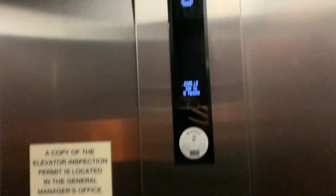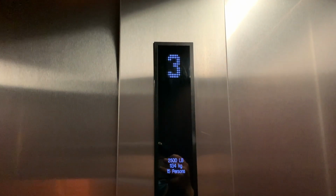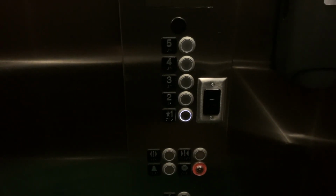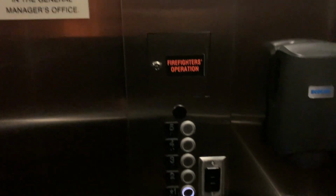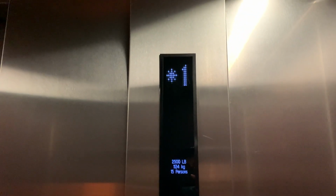What a stupid layout. The layout of these elevators is just really stupid. And this one only holds 2,500 pounds. Yeah, this is a really stupid layout. And the elevators are like right in front of the front desk, so I'm gonna stop the vid. Anyways, that's it.